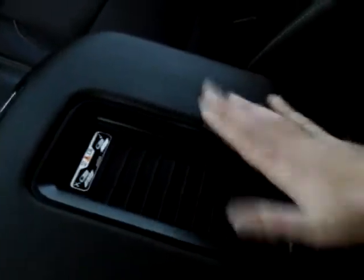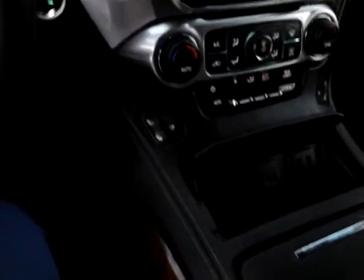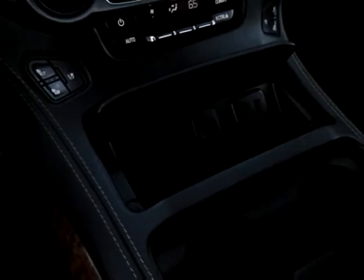This is your wireless charger for your cell phone. iPhones 8 or above have the built-in wireless chargers, or the Androids, I think, have had them built in for a long time now. It took a while for iPhones to catch up. USBs here for the phone to either charge it or run your Apple CarPlay, Android Auto.